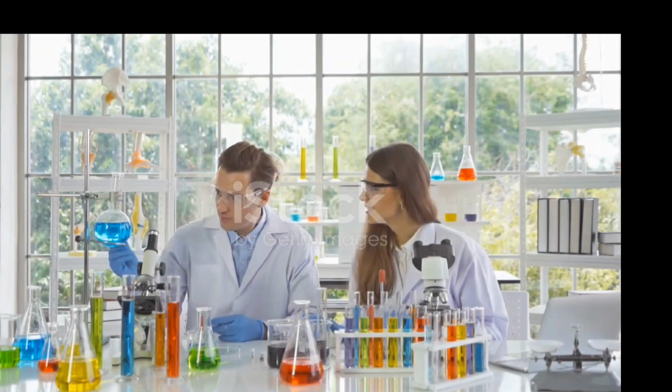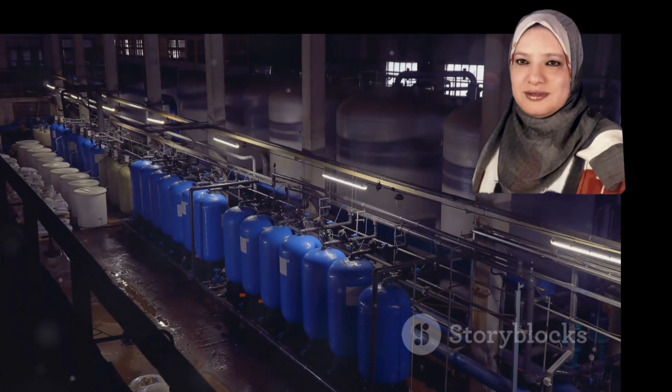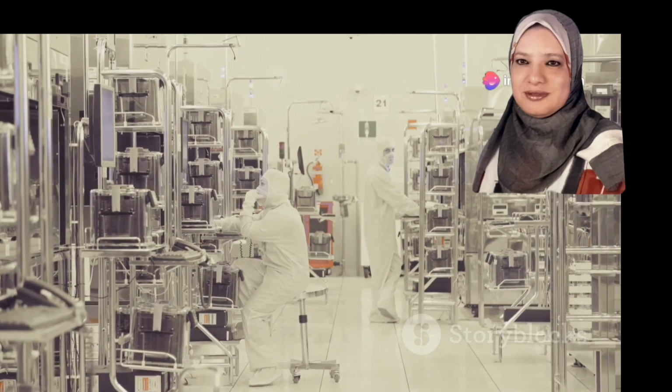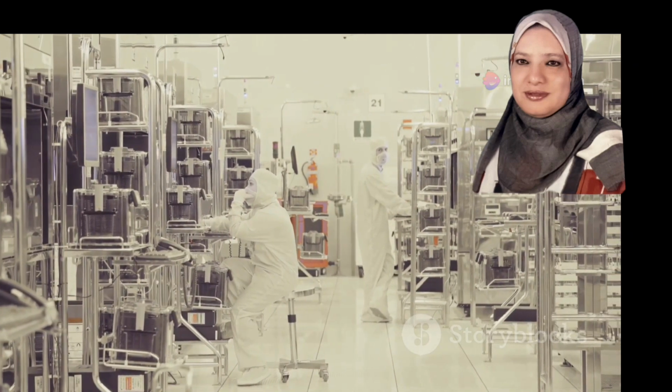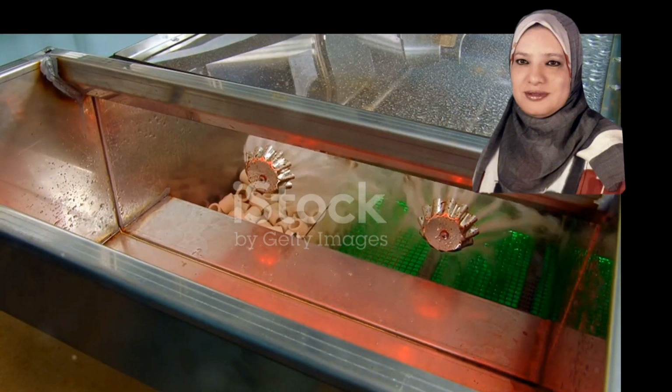Now that we've met our isotherm heroes, let's see them in action. Adsorption isotherms are more than just theoretical concepts. They are powerful tools used in countless industries to design and optimize various processes. One of the most common applications is in designing effective filtration systems.